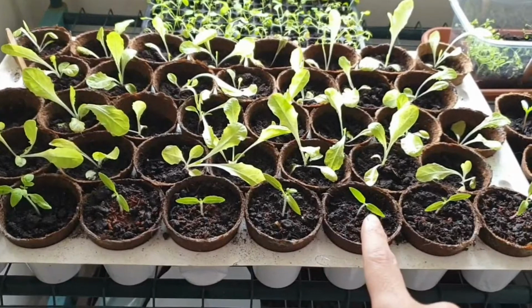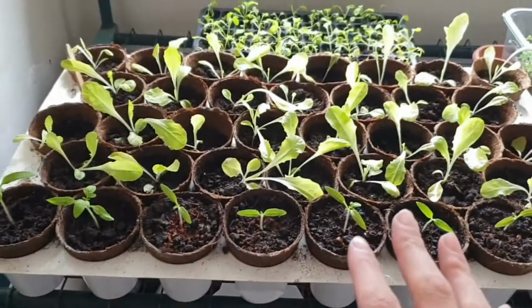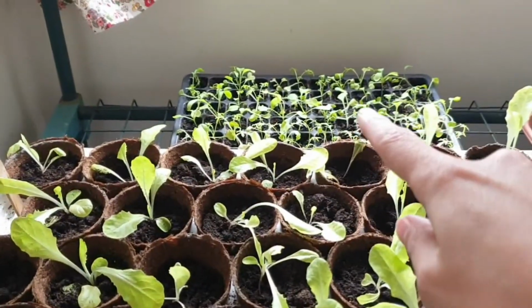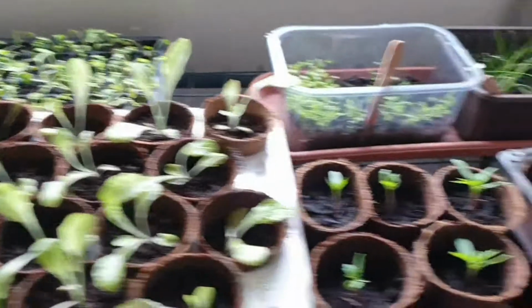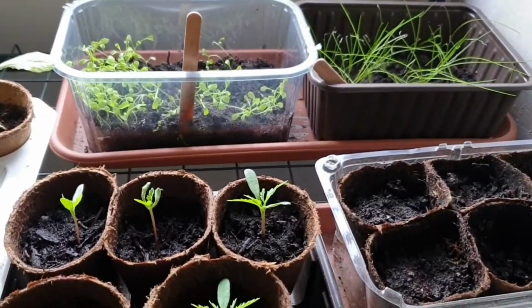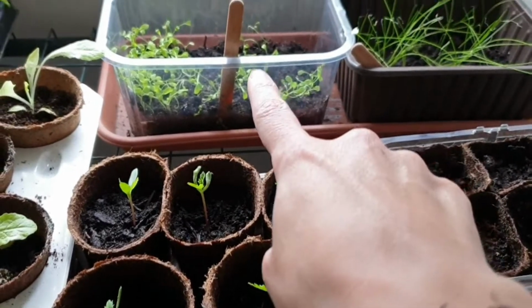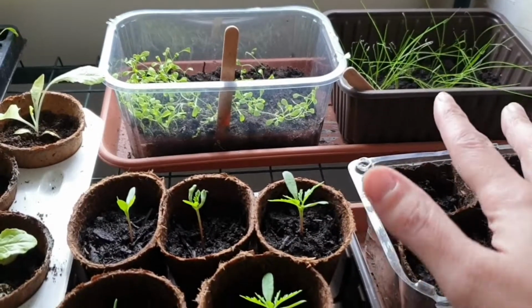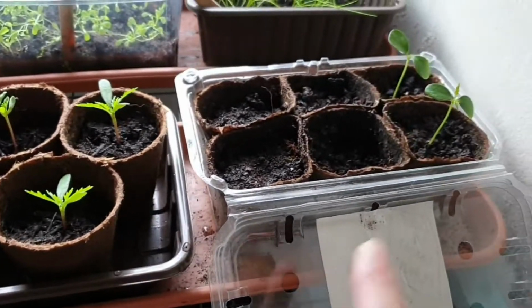I potted on all my lettuces and they seem to be okay. I think they're stunted, as is my speedy veg, which, yeah, I want my money back. Also, I always forget what that is. Rocket and chives. They're on strike. More marigolds.